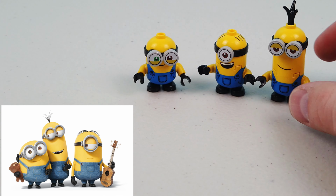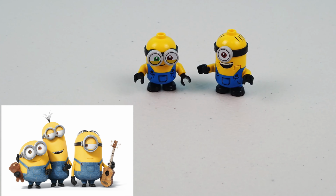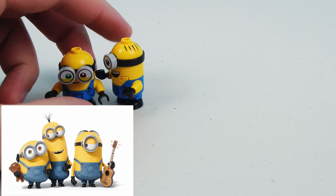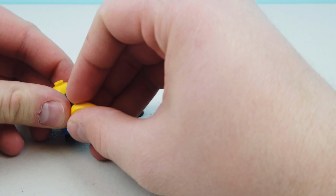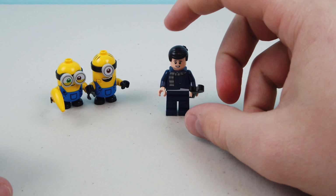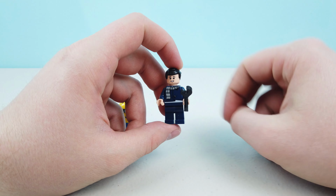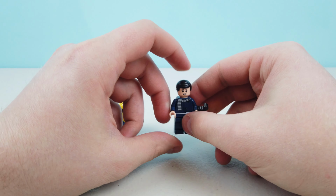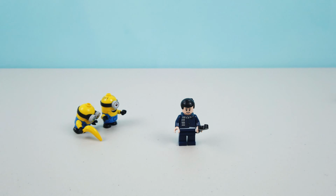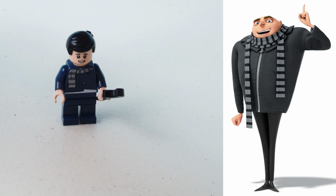And he is taller than either of those, so they've done a good job at differentiating height, but their widths are all the same. Now, one thing that when I got this set drove me completely nuts and still drives me a little nuts: Gru is wearing dark blue. Now, if you're familiar with the original Despicable Me movies, Gru is typically seen wearing what I would describe as black or dark gray.